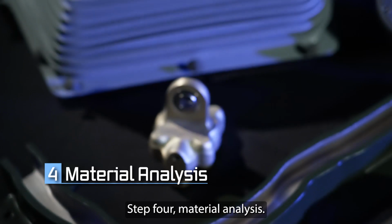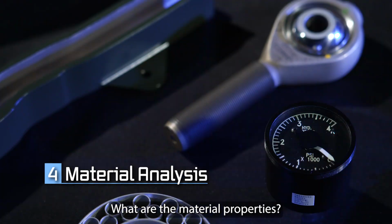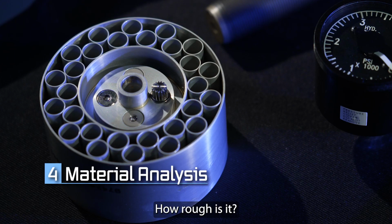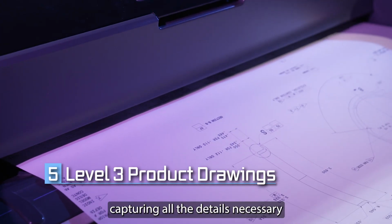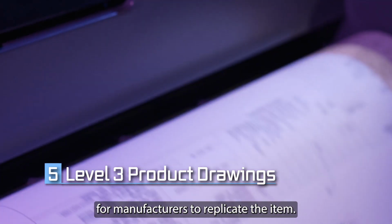Step 4. Material analysis. What are the material properties? How hard is it? How rough is it? What is it coated with? Fifth, final level 3 product drawings, capturing all the details necessary for manufacturers to replicate the item.